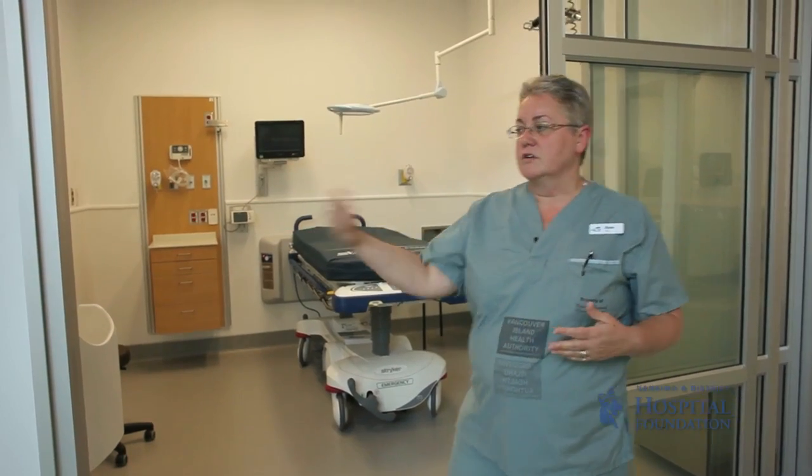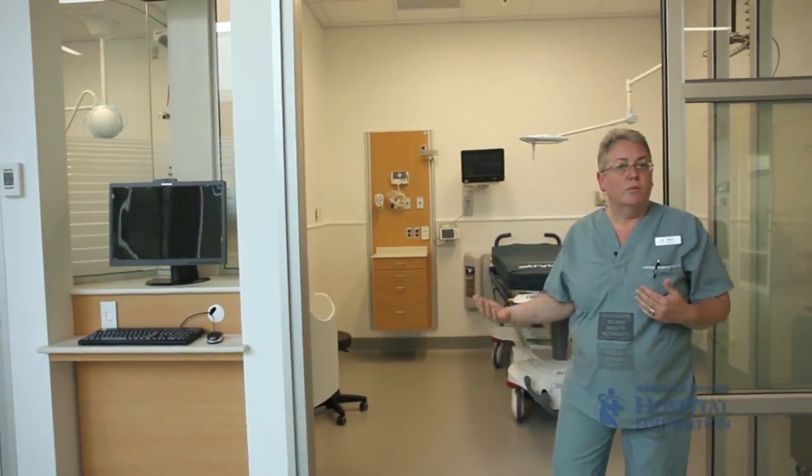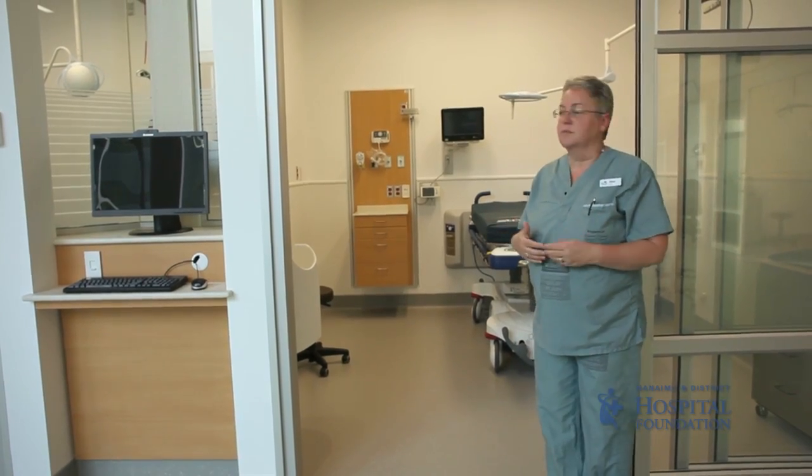One of the other features also is a computer. We have a lot of computers on the outside of the room, so we can do work here. So eventually the nurses and doctors will do all their charting on these computers, and that will come in handy to have so many around.